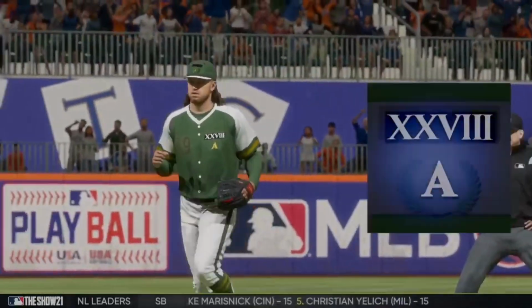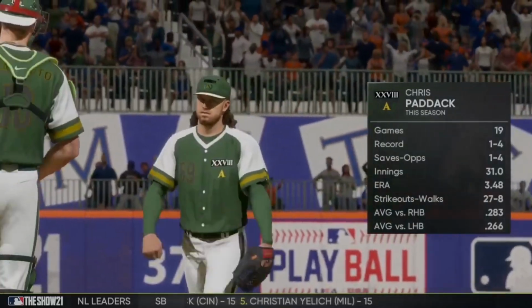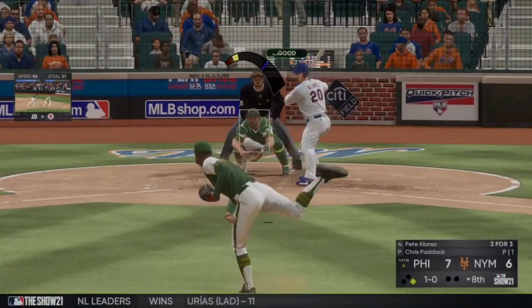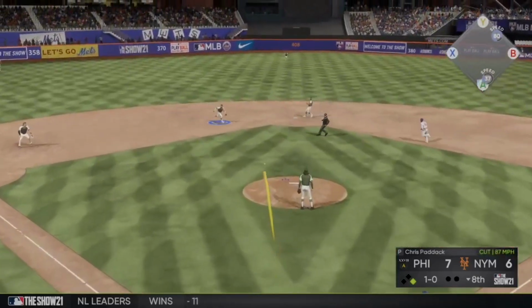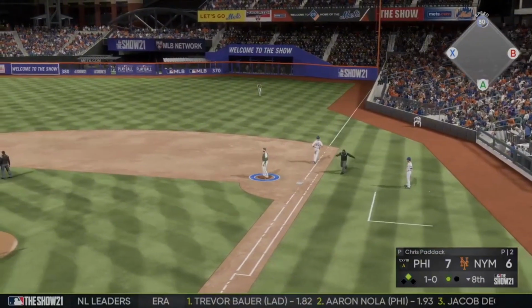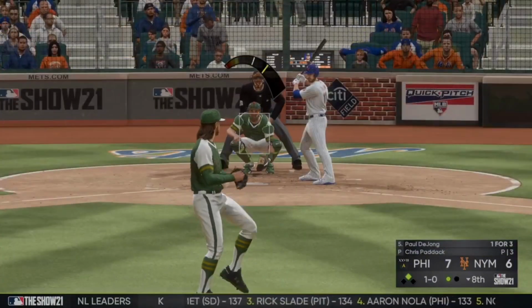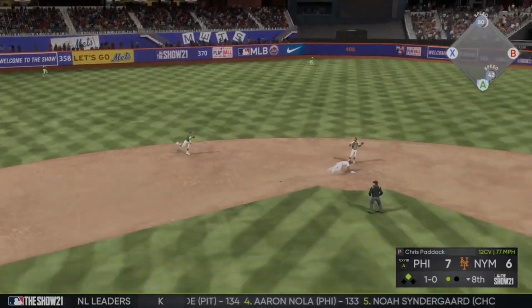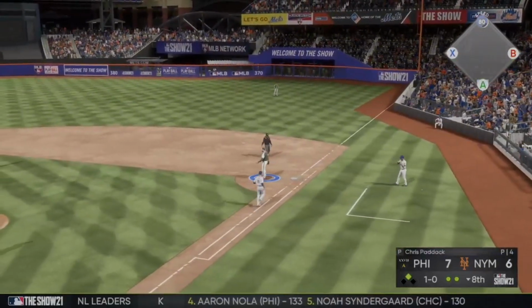Chris Paddock takes the ball here as he'll enter with a runner at first and nobody out. Here's a little chopper up the middle. He's got it. And a good throw gets him, one gone. He's ready. Here's the 1-0. Line drive snagged on a short hop. And there's out number 2.